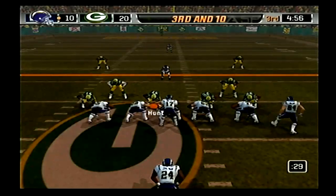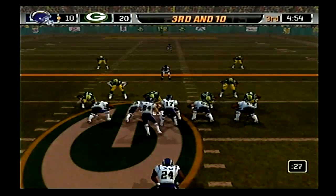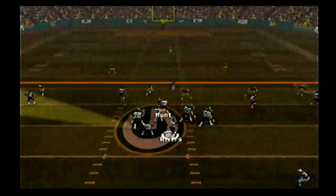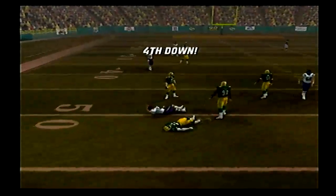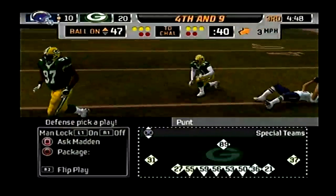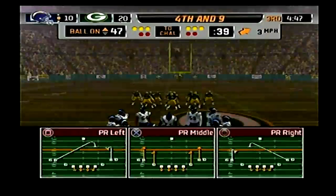The Packers come out in a nickel package. Throwing. And this pass is completed. Harris comes up to make the play. 1 yard gain on the play.